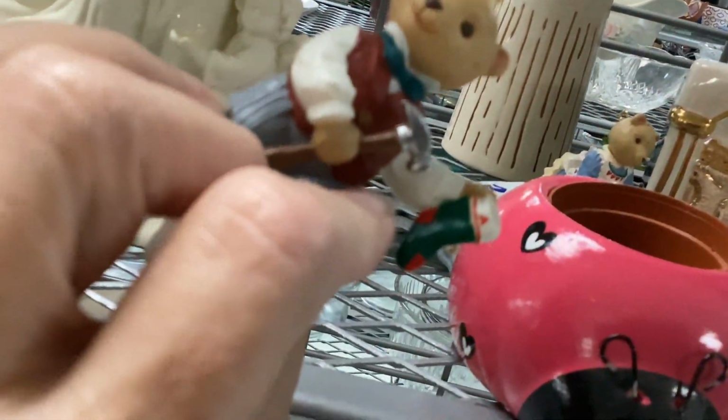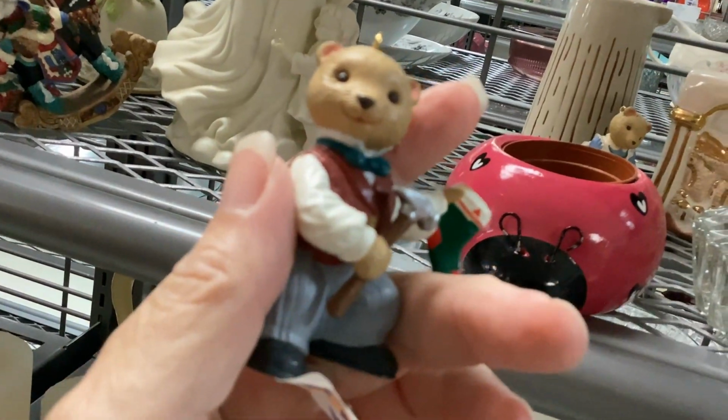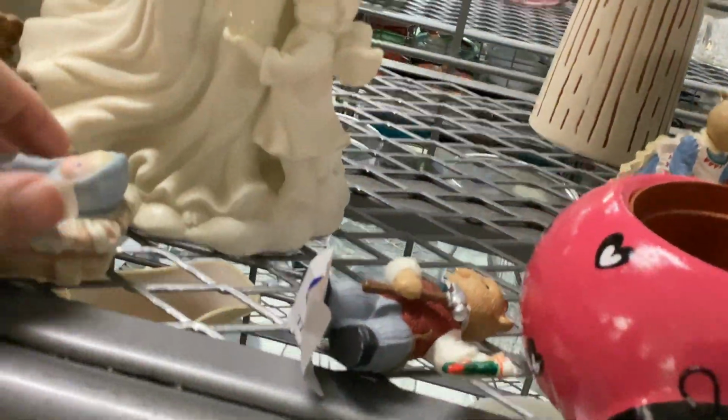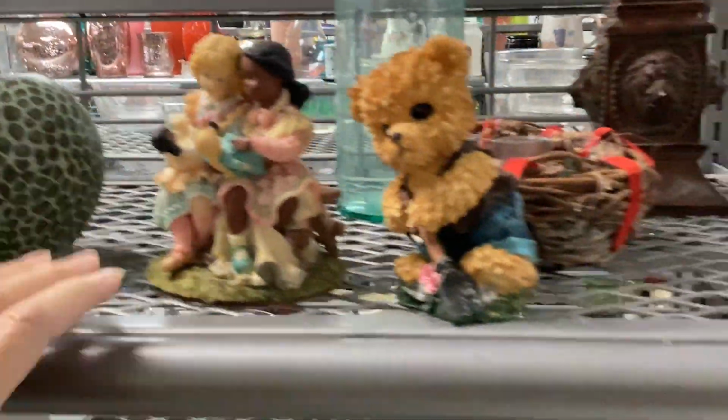These little bears were cute, but they look like they were broke off of something. I don't know what they were. Oh, they're ornaments, yeah. They have little wire things on the top of their head to hang on. And then there's baby Jesus. And that's a candle holder.